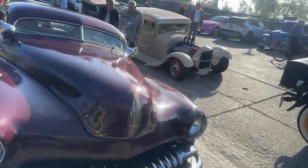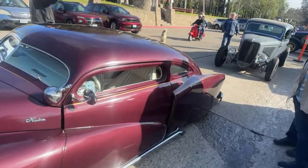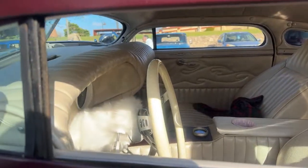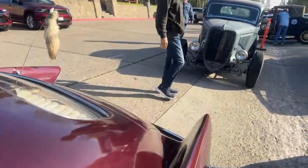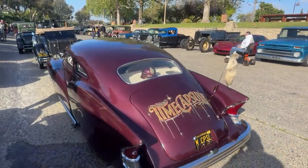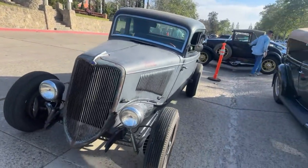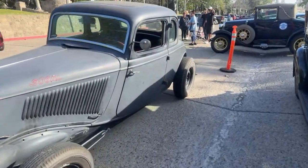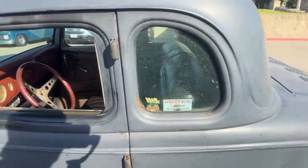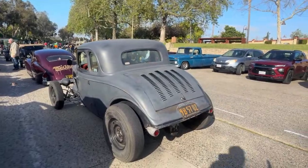This is an old custom, what we call a lead sled. It's so chopped and flared and look at that interior. It's all leather padded. Alright, here's another 33 or 34. This doesn't look like it's got a chop top. The chop really gives it that sleek look. It also reduces your drag coefficient. 33. So you would go faster on the dry lakes.